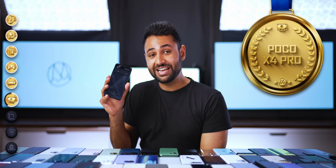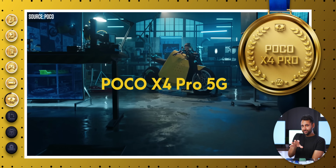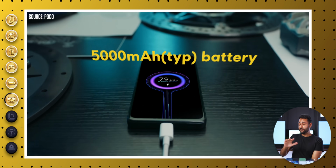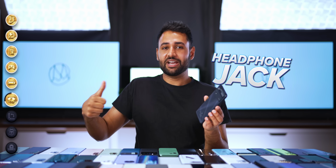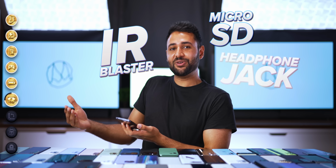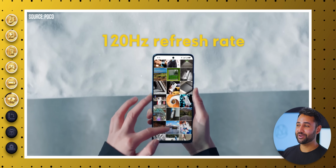And then if your budget is even tighter, the Poco X4 squeezes every last drop of value out of the $250 that it costs. It has the fundamentals, like a decent processor, a great battery, and a very functional camera. It has the full set of nice-to-haves, like a headphone jack, an IR blaster, a microSD card slot, and it even manages to cram in a couple of luxuries, like fast charging and a genuinely beautiful high refresh rate display.